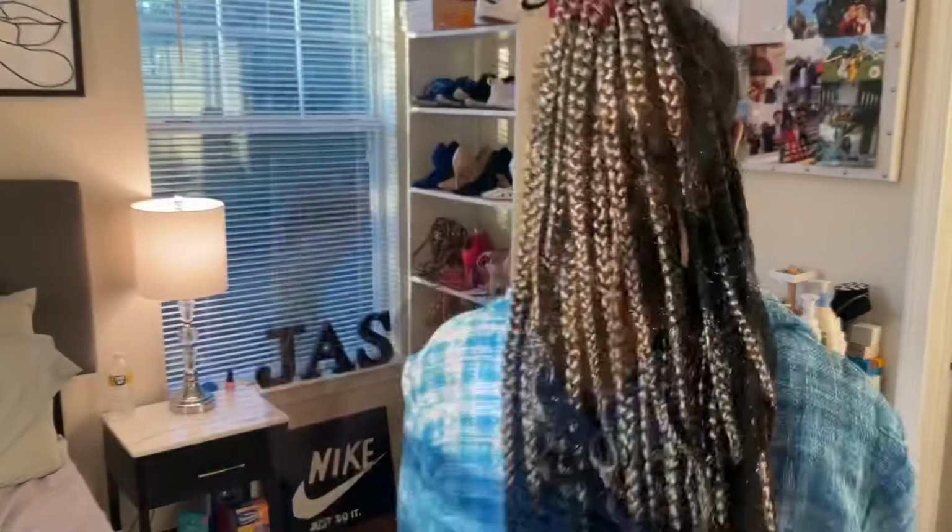Zara is having a seasonal sale going on right now, and it started today, June 23rd. So I'm going to try to get this out to y'all. If you like what you see, go get it. We're about to just get right into it because no one likes a long intro. So let's get into the first outfit.